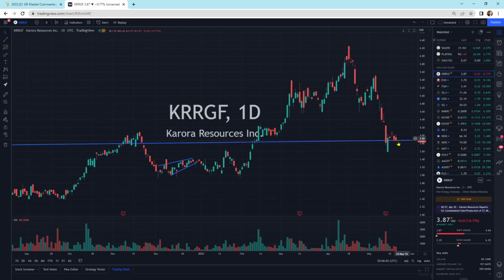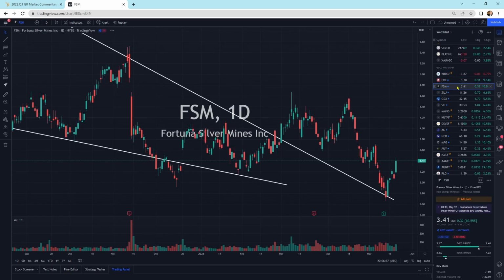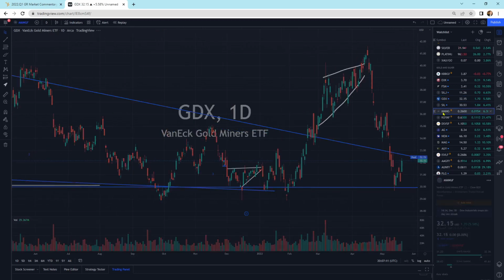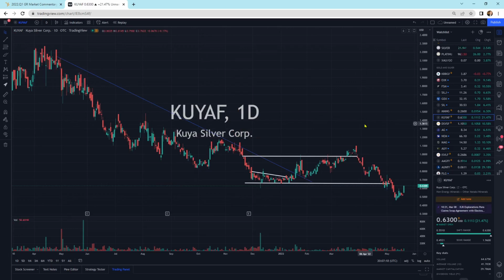Karora Resources was just sideways on its support line. EXK moving higher, nice buying pressure today. FSM buying pressure today, moving higher, that looks good. SILJ, again, we're bouncing off that support line, and we are using that support line to bounce from, so that looks good. GDX, still within the pattern, but buying pressure. MMNGF, more buying pressure, up 6.3%, looking good. Some of these small guys are really starting to move.